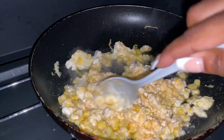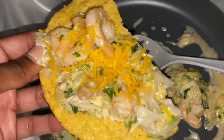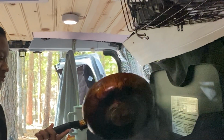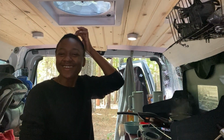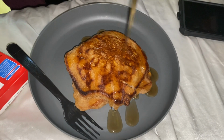Warm this up a little bit. Don't they look bussin? That looks good. Go this way. Yeah, y'all. It busts. You got the lights on low. Bacon pancakes. Girl, I look crazy. Do not put me in there. Yes, I do. You see my hair? Ooh, that looks good.